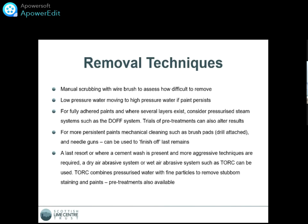However, in most situations where there are several layers or very well adhered paint across the majority of a facade, steam cleaning does tend to be the most efficient system, purely because when used with a pretreatment softening the paint, steam can be very efficient in reducing the time actually required for the water to be touching the stone.